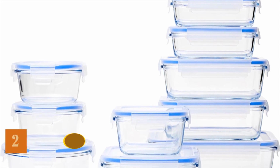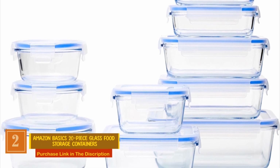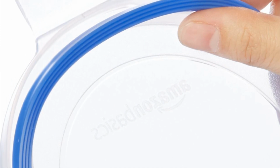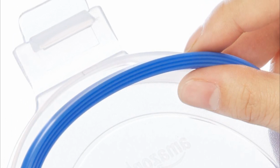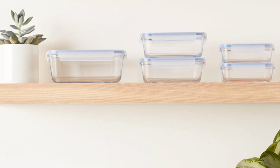Number 2. Amazon Basics 20-piece glass food storage containers. Whether it's lunches, leftovers, or pantry items, this set has you covered. Crafted from durable borosilicate glass with BPA-free plastic lids, these containers are designed for convenience and safety. The leak-proof feature, thanks to the locking lid with a silicone ring, ensures that your food stays fresh and secure.